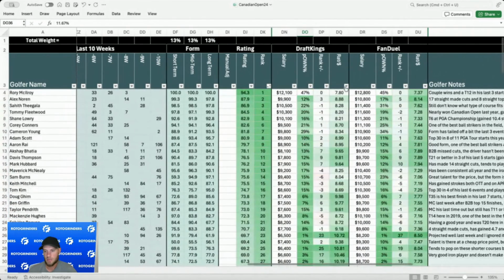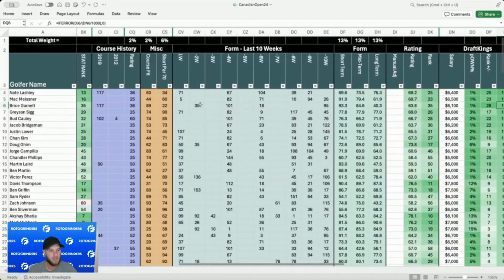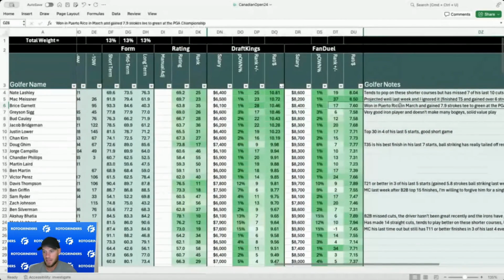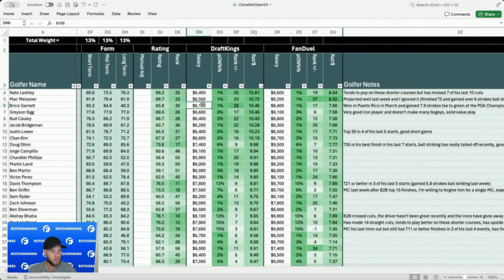Let's go ahead and sort by the rating per dollar columns for each site, and then we'll get out of here. So again, Lashley, Meisner, Bryce Garnett. He picked up a win earlier, I think it was at the Puerto Rico. Yeah, gained 7.9 strokes to par at the PGA Championship. So a guy you might want to look at at 6,100. But if you're not playing Rory, you probably don't need to go down into the 6s. If you start with Conners, Noren, Adam Scott, you don't really need to dip down that low.